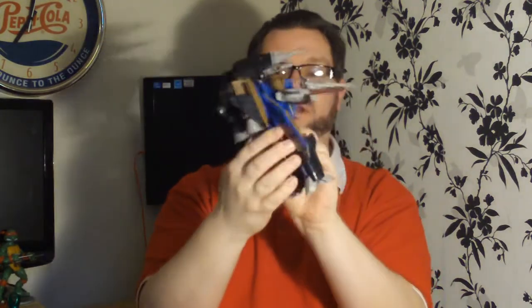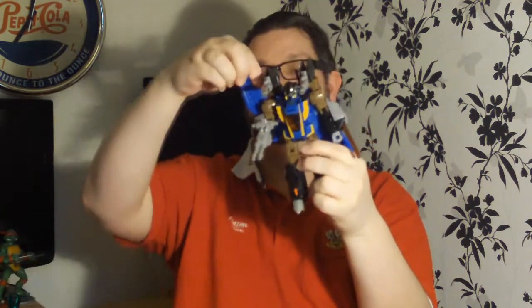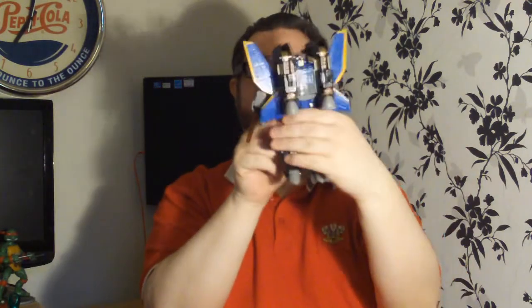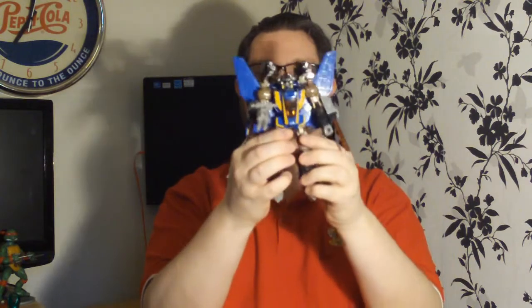His wings also can go in a variety of poses. They can go down like this. You can swing them up. That's more of a Jetfire thing, if I'm being honest. So it kind of looks even more Japanese robot. I think sort of like a butterfly, even sort of weird moth butterfly thing.